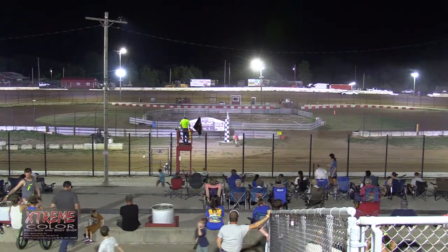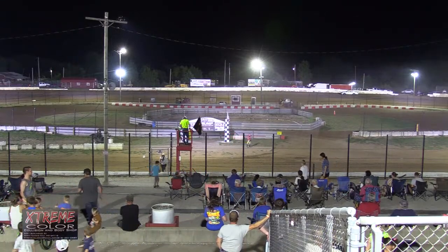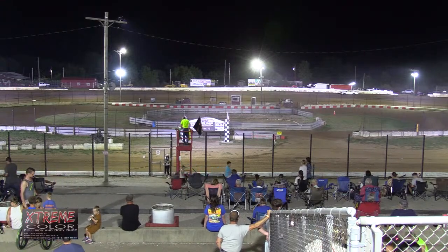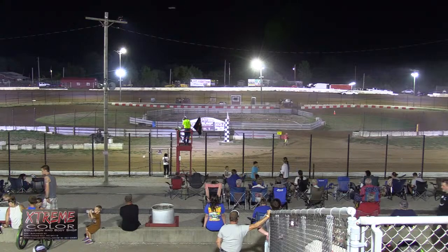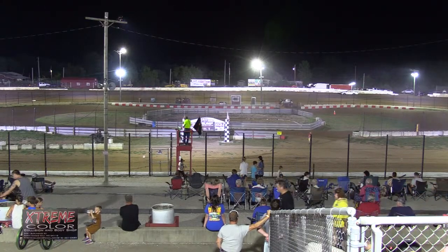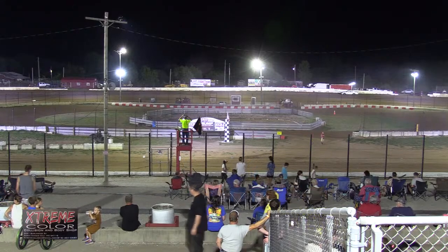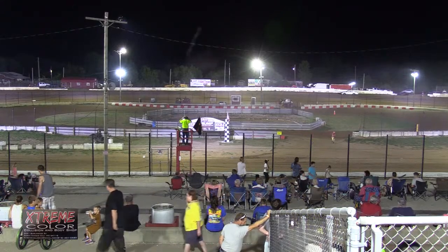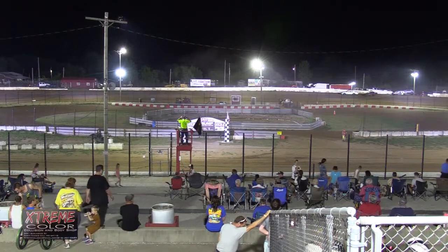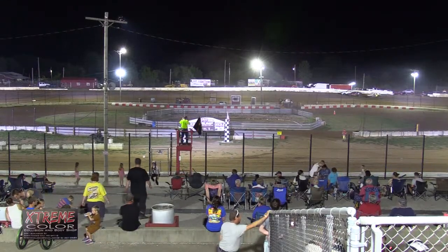Your next feature up is going to be your Cop Stock, Bomber Stock division. On the pole is going to be that familiar 2E of Jordan Truid, 4 feature wins on the year. Outside of him, the 75 SR of Rob Jones Sr. Second row inside, the 69, Timmy Carter. Outside is going to be the 19 of Mike Parker.